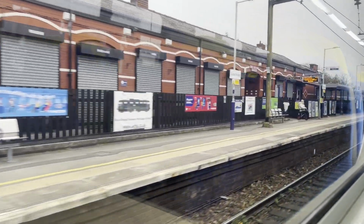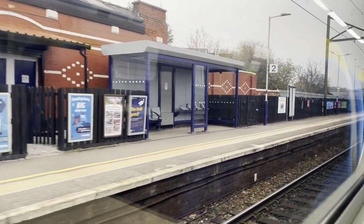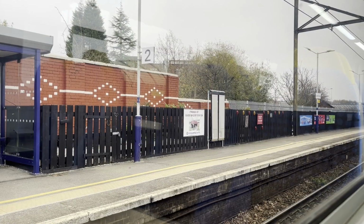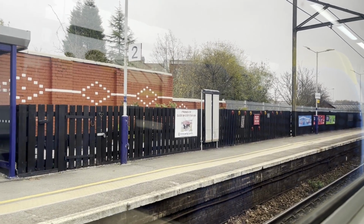The next station stop is Guide Bridge. Mind the gap between the train and the platform edge. Welcome aboard this Northern Service to Stalybridge. The next station stop is Stalybridge.